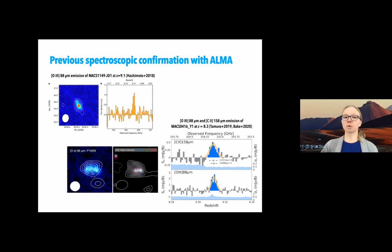ALMA has been used before to spectroscopically confirm galaxies using O III and C II emission. Here I'm showing some results confirming redshift 8 to 9 galaxies. Really bright, booming O III line here. Also in this source, O III and C II emission. So there was some proof of concept at slightly lower redshifts.